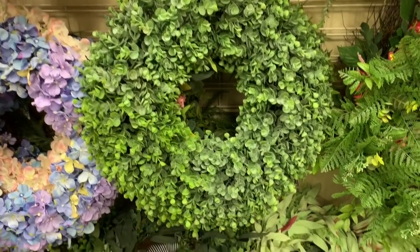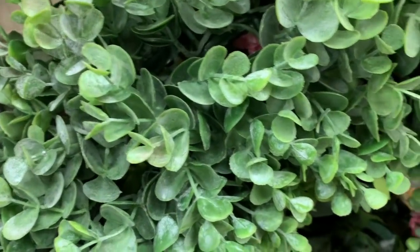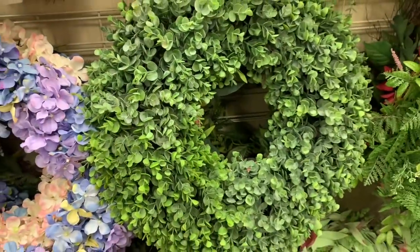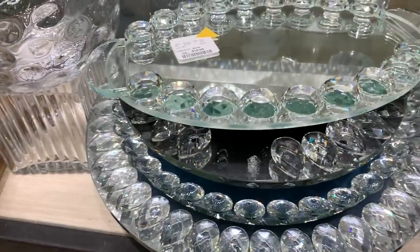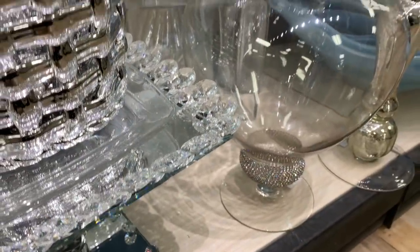Oh, this is so pretty. $40. And the material is so rich and thick. I don't know, it's hard to explain it, but I like it a lot. Oh my god, that is so cute. Look at this stem.